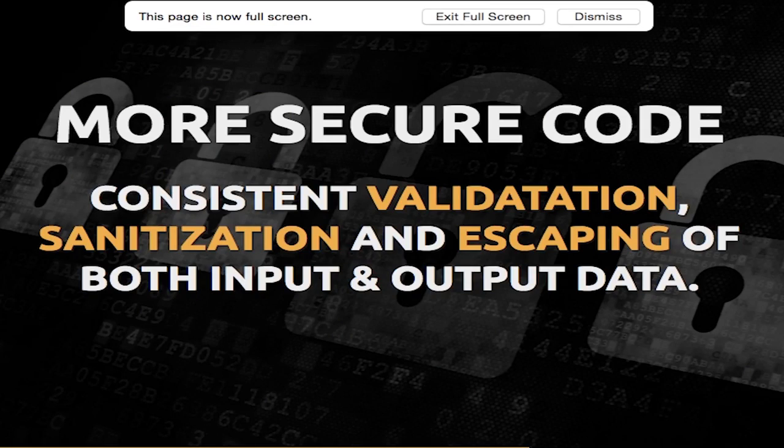The code is going to be more secure. It's more consistent validation, sanitization, and escaping of the input and the output. So you'll have no shocks, no surprises. You know, escape all the things kind of mentality. It is really good.